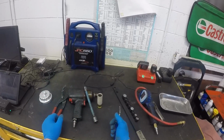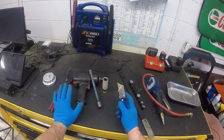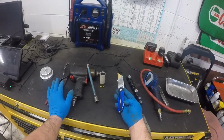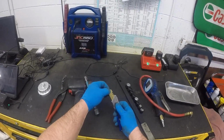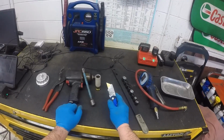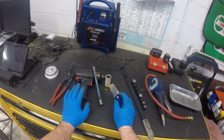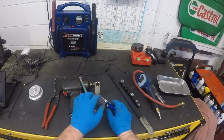You need a box cutter, not even a good one, just a box cutter with a decent set of blades. This is a Cobalt. I actually had a Harbor Freight one. I liked the style, I lost it, but get some decent blades for it, because you're going to cut open a lot of boxes as a flat rate tech. So I've got a bunch of knives around my cart, my toolbox, everywhere. So get you a good box cutter.